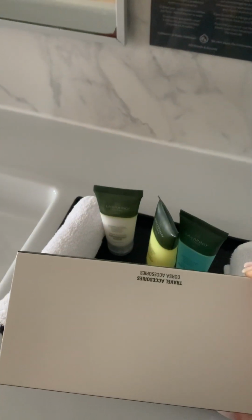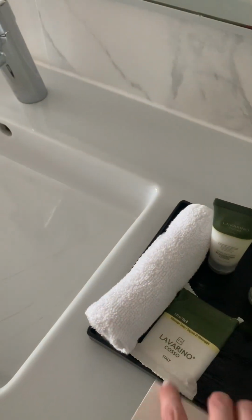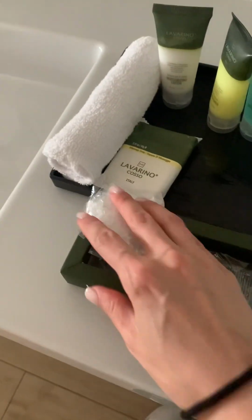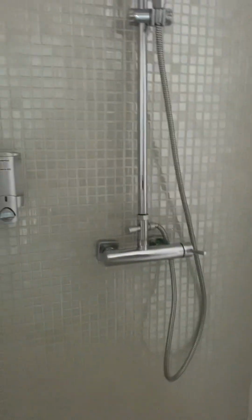Okay, here we have the pretty much regular travel kit for Riu Palace. Glasses. Okay. It's a shower here with shower gel, shampoo, space for towel. Okay.